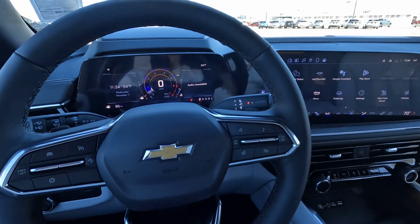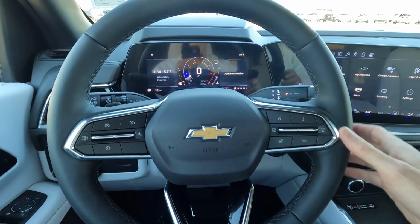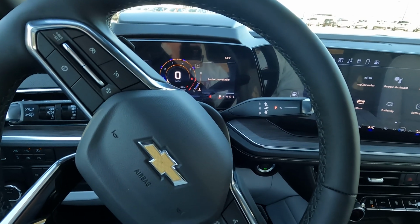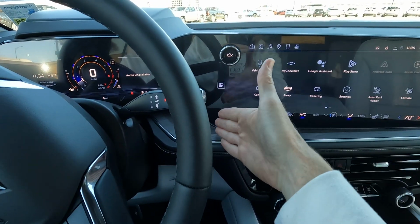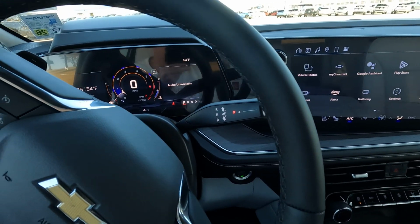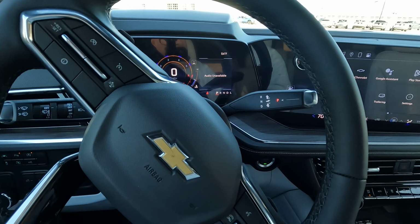How about your steering wheel? Here's what we have as far as the design of the steering wheel goes. I know a lot of you aren't necessarily as concerned about that, but here's a big change that I think you are going to like. Gone is the push button shifter right here. That was a common thing that people complained about in my videos, said they wanted a column shifter or something along those lines at least. Well, that's what we have now.